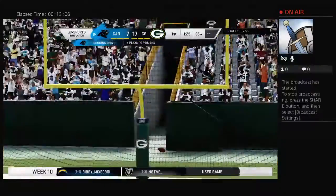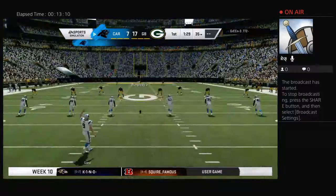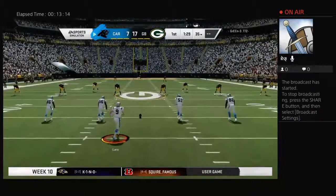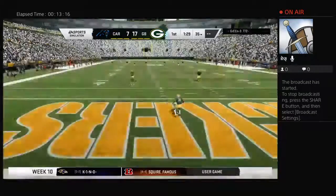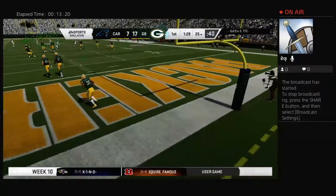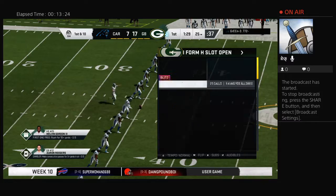Gano the extra point, and that'll cut the lead to 17-7. Gano now following the touchdown here to kick it away. And this will not be returnable. It's out of the back of the end zone for a touchback.